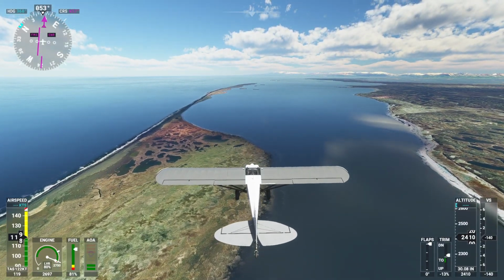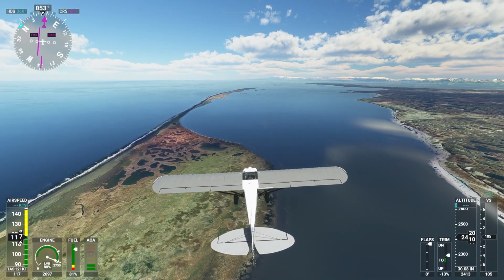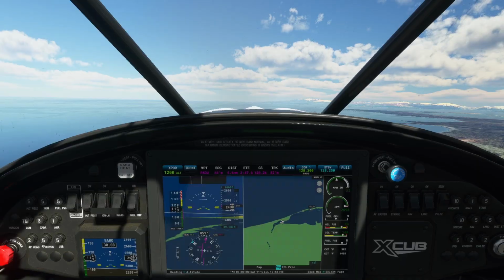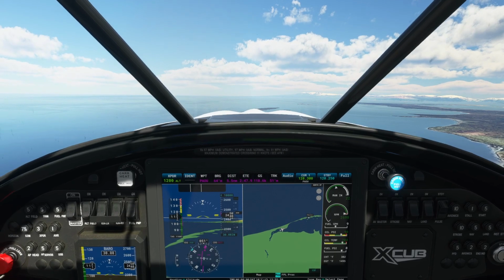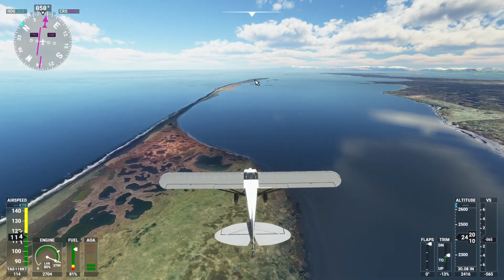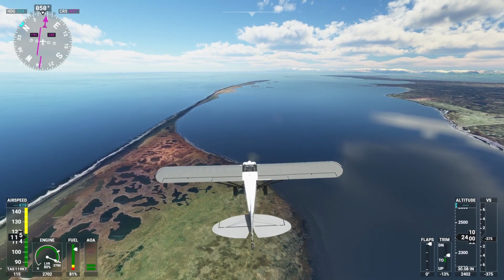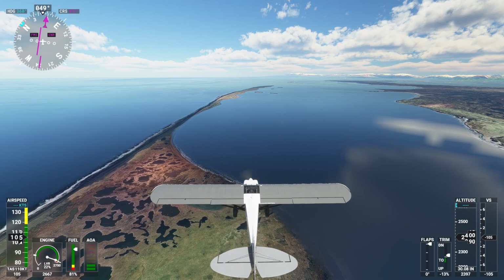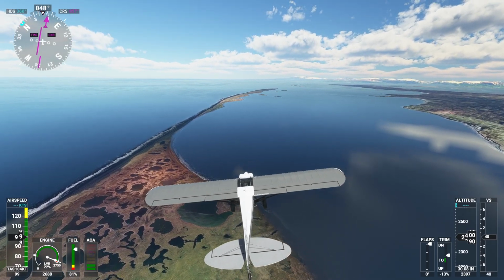Okay. Okay, I'm still not quite seeing it. Yeah, that must be it there. Alright, well, we can start losing some speed so that we can get our flaps down.